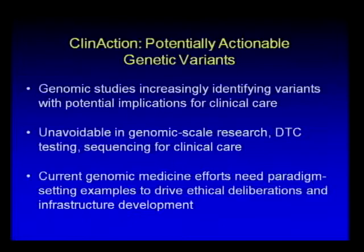We recognize that genomic studies with a variety of technologies are increasingly identifying variants that have potential implications for clinical care. Whether they have real implications or not is what the previous discussion was about. These really seem to be unavoidable in genomic scale research, certainly in genome-wide association studies. Chromosomal anomalies, you know, sort of hit you in the face. You can't miss them, and we need to come up with a way of dealing with those, which I think we've done initially, but much more is needed.